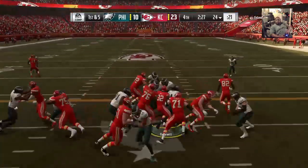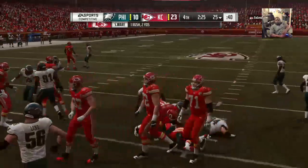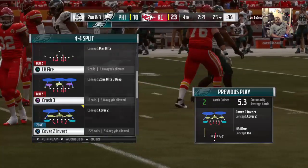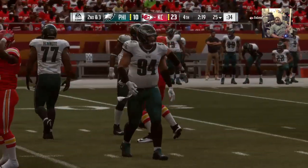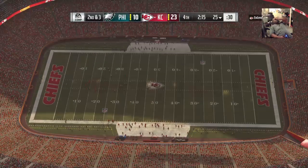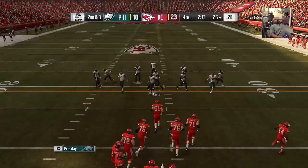Ware takes the give from Mahomes. Call it a gain of a couple there as it'll leave him with a 2nd and just 3. Bottom line, they want to keep this clock rolling, so they'll take that one right there. They just want to keep falling forward, and they want to put the onus on the big fellas up front in order to bring this one home.